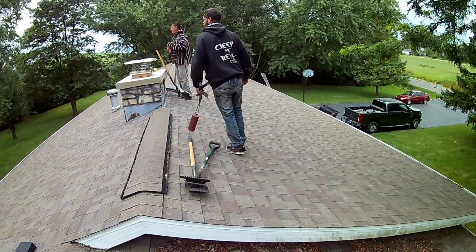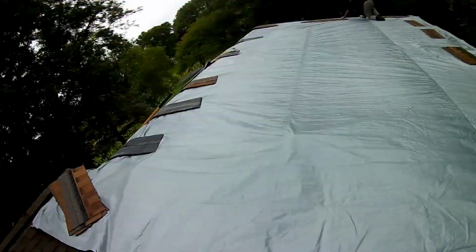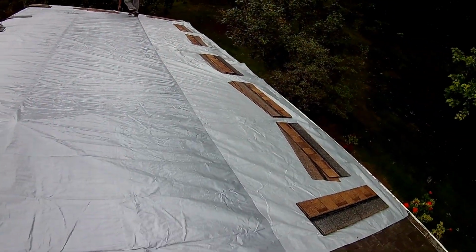So we're going to be ripping today, and we got a bunch of rain coming, and tomorrow looks like it might rain all day, so here we go. Oh, the life of a roofer. Terrible. Sucks sometimes. We got like 2 or 3 square off. It started to rain, and it's going to continue raining for the rest of the day.